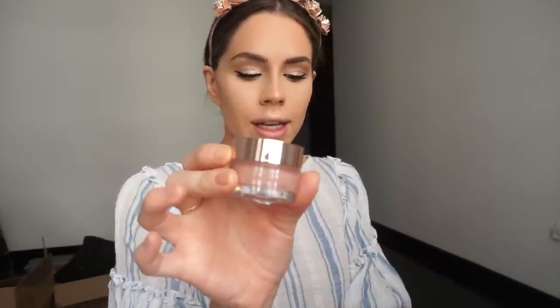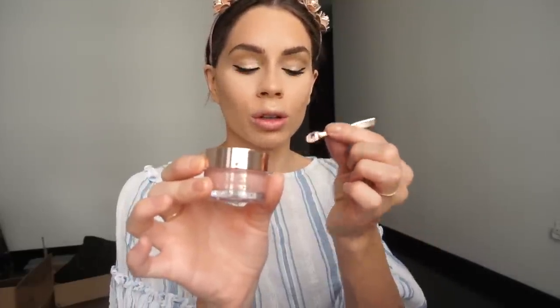This morning before I started this look, I used the Physicians Formula Rose Oil Lip Polish. And it just basically scrubbed away all my dead skin. It made my lips super smooth. And this is what it looks like. And it even comes with like a cute little spoon. Yeah, I love that little guy. It smells like cake. So, I know it's rose oil, but it smells like cake.